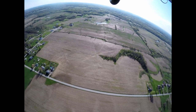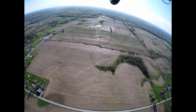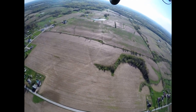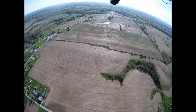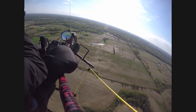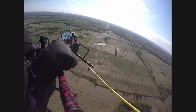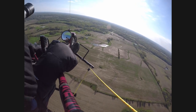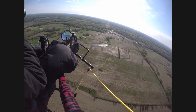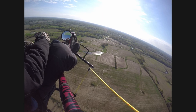Here we go. Let's hook anchor down here and pay attention to flying now. Got our pictures of Andersonville. One more picture of the church head on here. Got it. All right, here we go, over trees. Let's get some more altitude here.